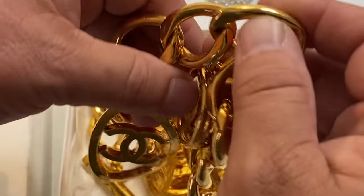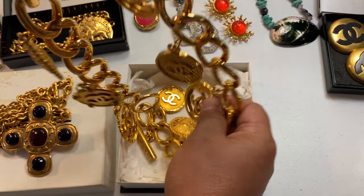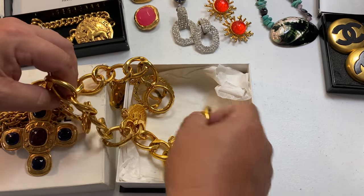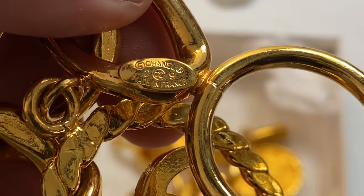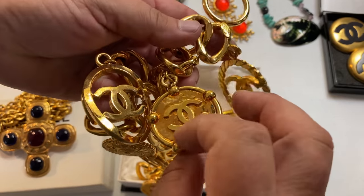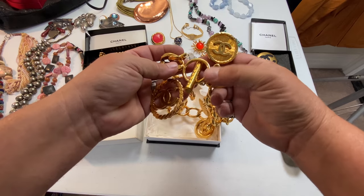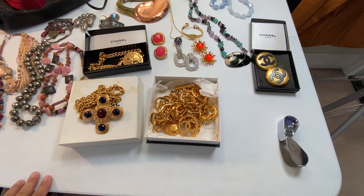Okay, what is this? More really heavy. No, actually, it's not that heavy. It's a large piece. Is this a belt or something? It's gaudy as all can be, but what's that? Chanel 2-9, made in France. Whoa. I don't know. Is it a belt? Or is it just a big old gaudy necklace? Wow.